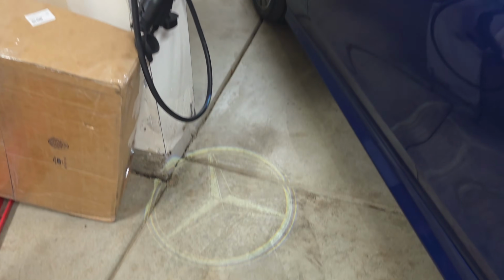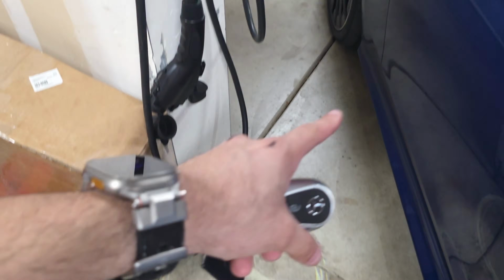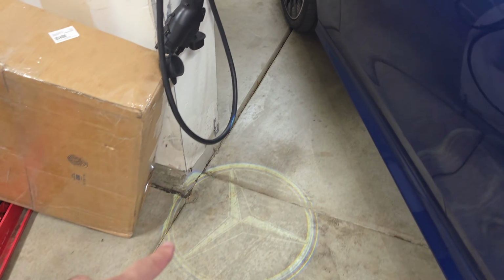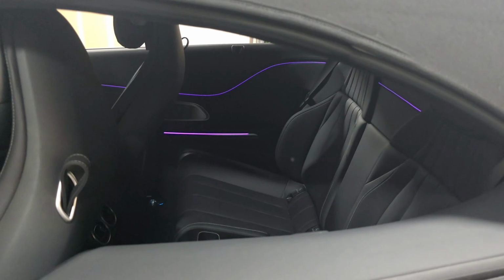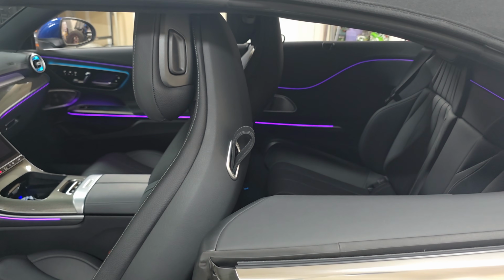But another thing I forgot to mention is you do have projector emblems projecting out of the side view mirrors onto the floor, which is very luxurious. Now I am going to attempt to go in the back seat real quick to show you how much leg room I have and stuff.